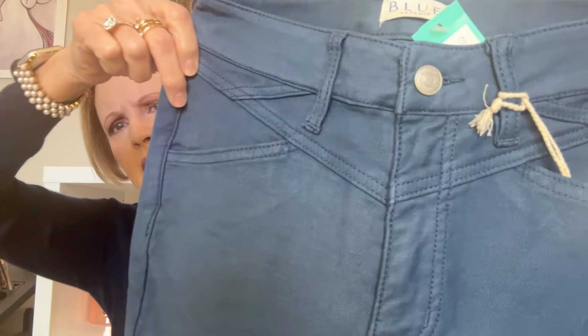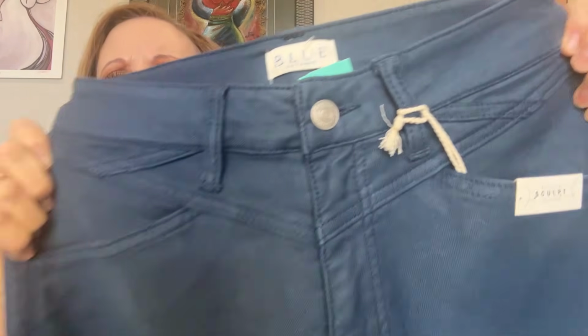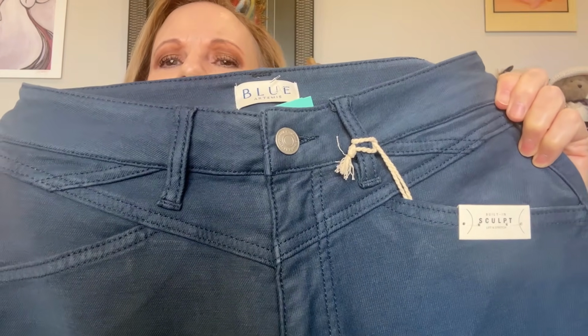It's not a jean. Is it like a twill? It's got some stretch in it. It's got that kind of unique front there. These are cute. I like the color and they are cute.